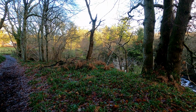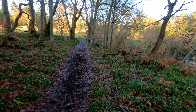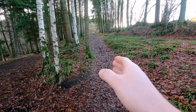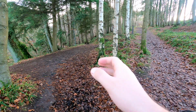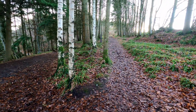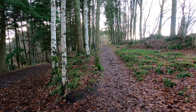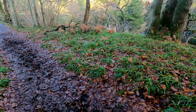Just coming within sight of Corra Castle. Now, it's worth adding that if you want to take a cleaner and faster path, you can actually come along this one. That there is the one I came, which is a wee bit muddier, but if you come along that one, it basically meets the old path just before you get to Bonington Linn.